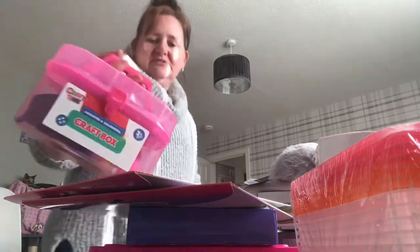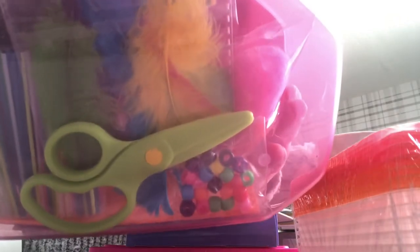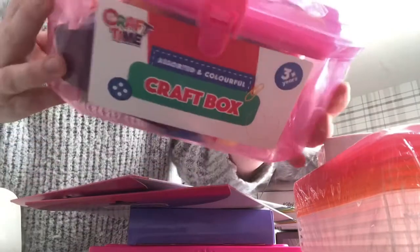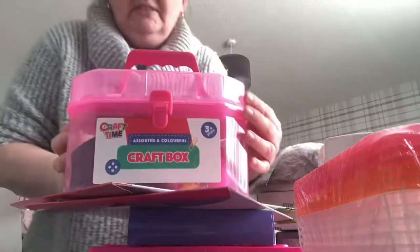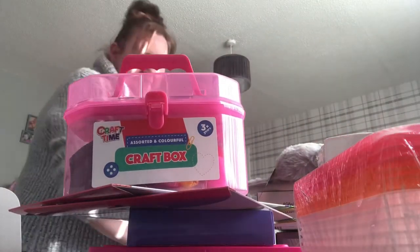And then lastly was this little art set. I'm pretty sure this was only, was it $4.49 or something? You can see all the little crafting bits inside it. It's got sequins and things like that. So that's really, really cute. All the stuff that's inside that. There's like PVA glue. So yeah, that's gonna go away for the kids' Christmas as well.